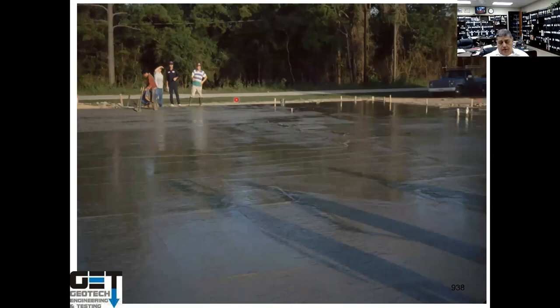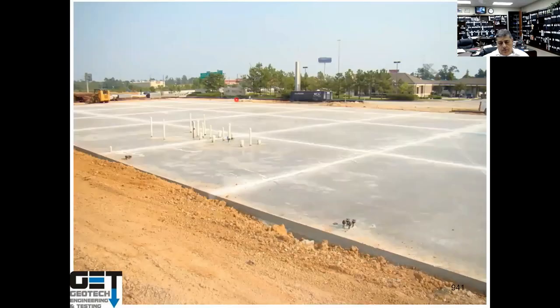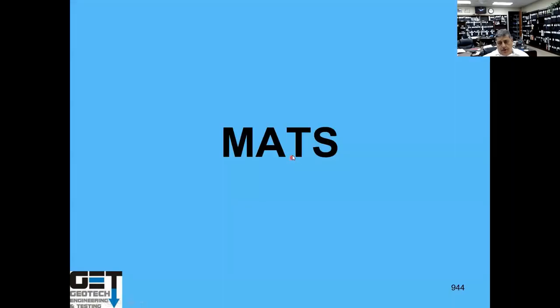When you pour that concrete, you gotta saw cut within 4 to 12 hours. If you got a big slab, tell the concrete where to crack. It's a control joint, tells it where to crack.